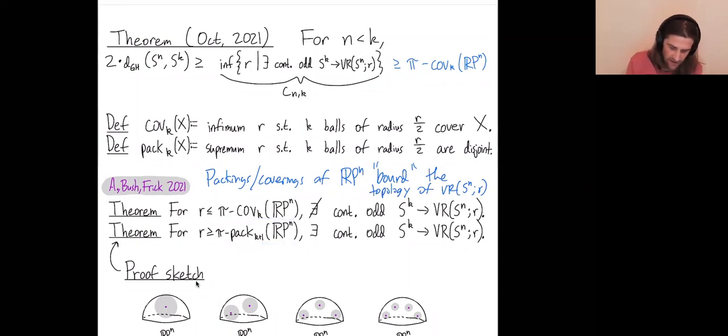If I have a nice packing, then I can get a scale bounded away from pi such that I admit an odd map. But if I make that scale too much smaller, then I no longer admit an odd map. If I subtract a little from pi, I can admit an odd map into the Rips complex, but if I subtract too much, the covering number, then I can no longer admit an odd map. The tighter you can get that deviation between packings and coverings, the more precisely you can say how much I need to thicken my n sphere until I admit an odd map from the K sphere. And as we've seen earlier in the talk, these questions are closely related to Gromov-Hausdorff distances.